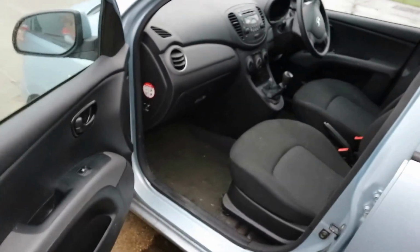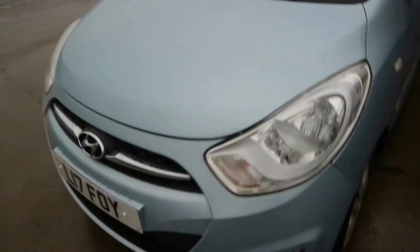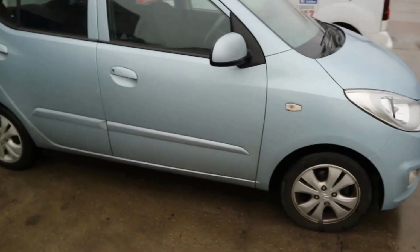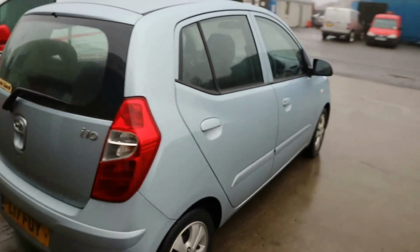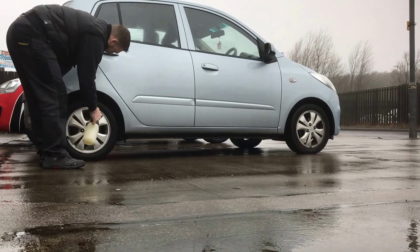It took me 6 hours in total to clean this car. And to me, that's what it's all about. If you want a professional job doing, ask the professional guys to do it. There is a lot of professional detailers out there who know about this industry, who know about cleaning cars. So, yeah, a big thumbs up. If you want your car looked after, them are the guys to see.